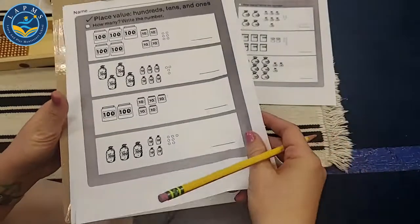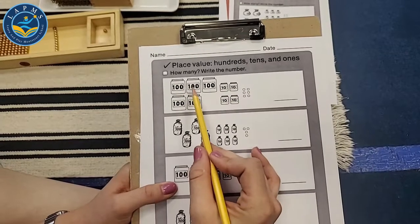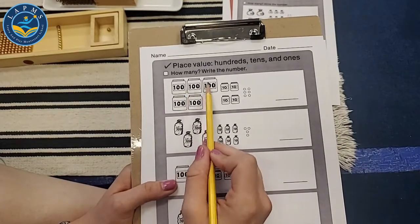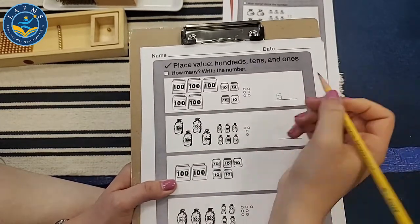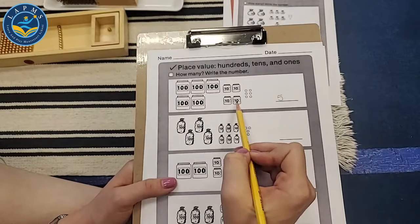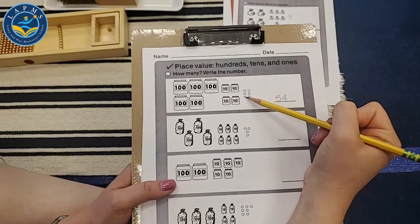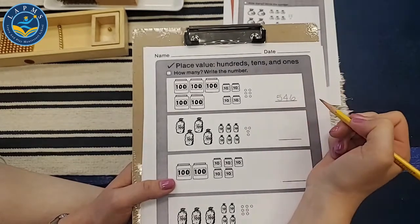Let's do one more on the next page. Whoops, that's my blank page. So let's see here. The first one, how many hundreds? 1, 2, 3, 4, 5. Or if we count by hundreds, how do we say it? 100, 200, 300, 400, 500. How many tens? 10, 20, 30, 40. 4 tens. How many ones? 1, 2, 3, 4, 5, 6. 546.